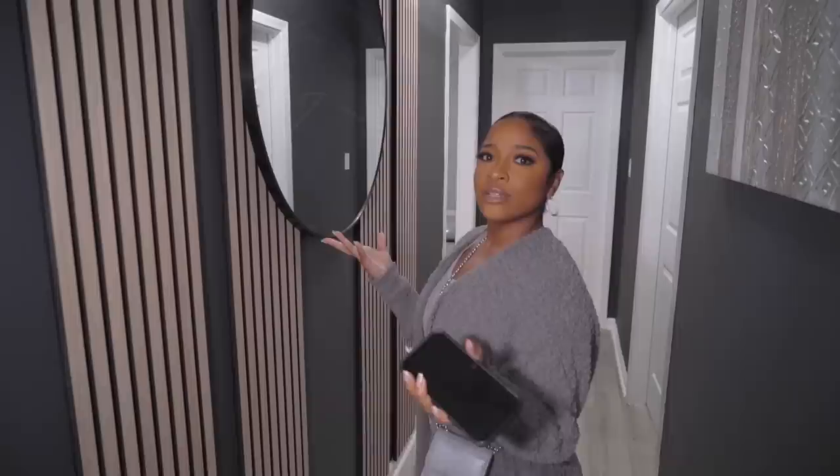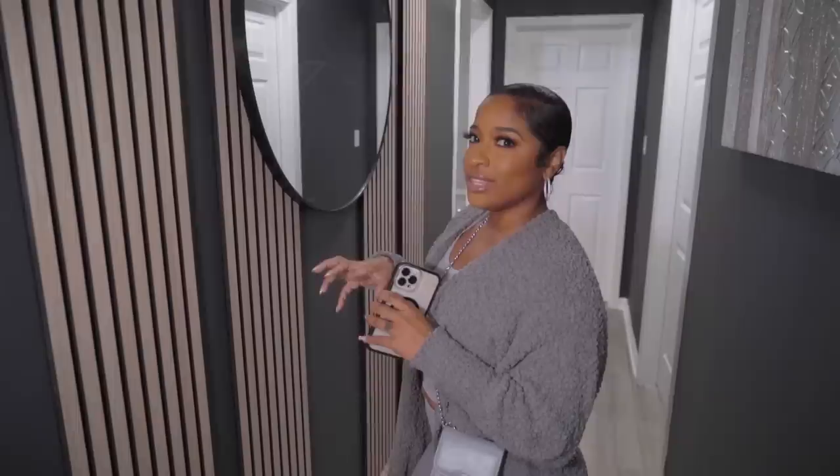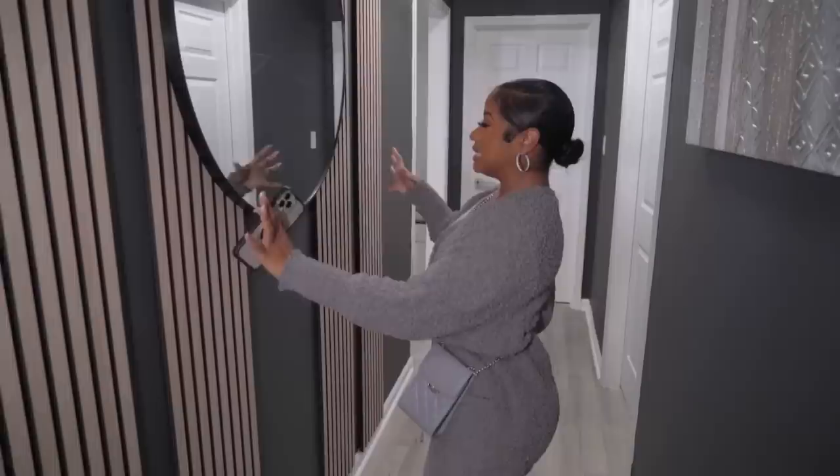The older I get, I'm really starting to enjoy the do-it-yourself projects. It's very soothing. It allows you that time. It's easy, quick stuff like this. It's not hard, but it still looks really, really good.